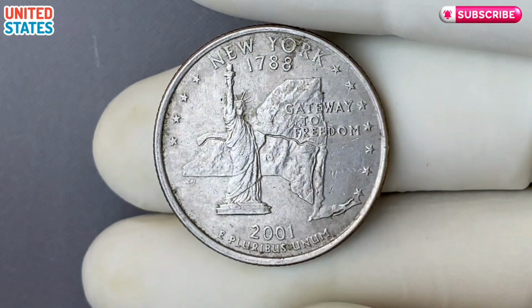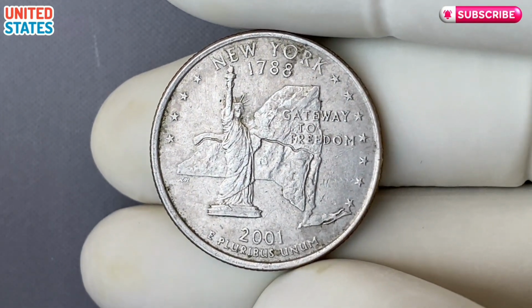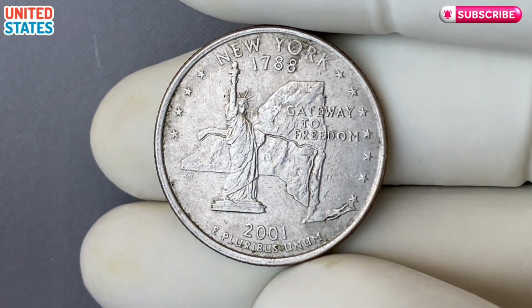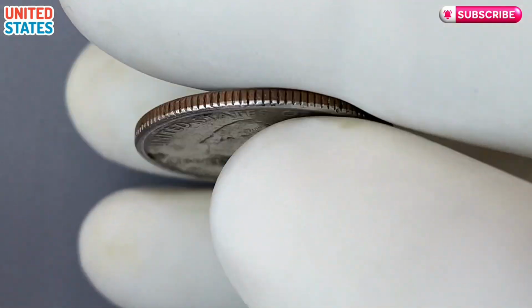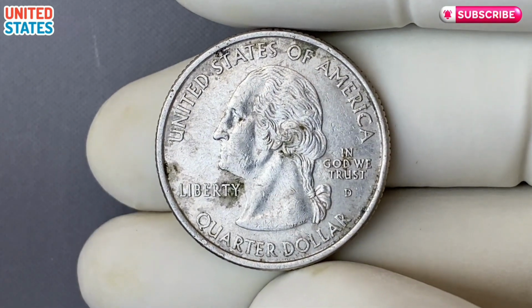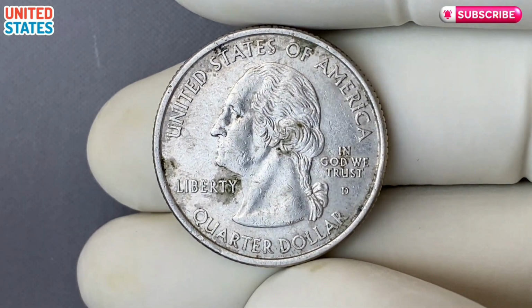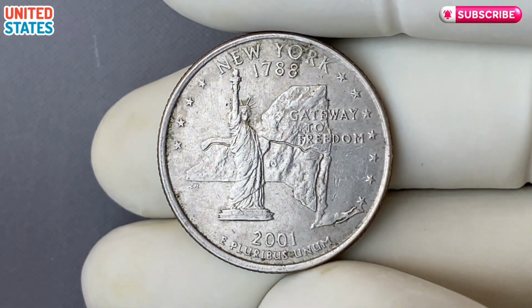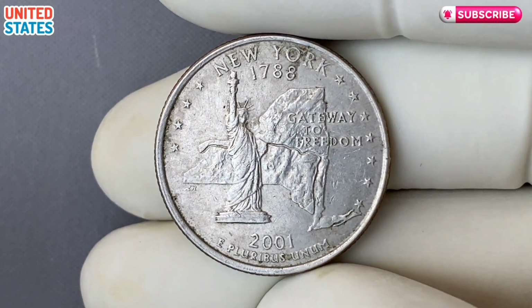But here's where it gets interesting. There's a rare version of this coin that could be worth a lot more than its 25-cent face value. You see, while the 2001 New York quarter was minted in large numbers and is still circulating today, some of these coins were struck with an error that makes them highly valuable to collectors. We're talking about a specific minting error called the double die variety.